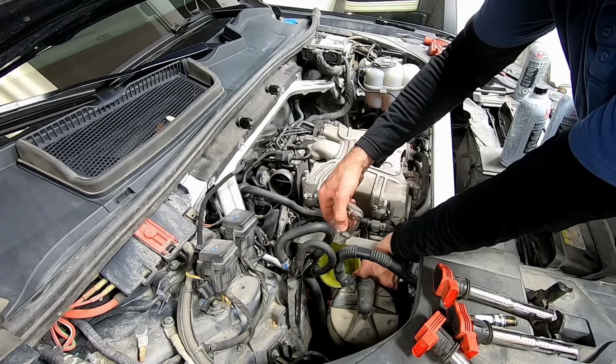So what I'm gonna do now is rotate the crank as much as I can, and then we're gonna pour the rest of the seafoam down into each cylinder. From the bottom, we've got a much better view of the crank pulley right there. So I'm gonna have to turn that to turn the crankshaft.